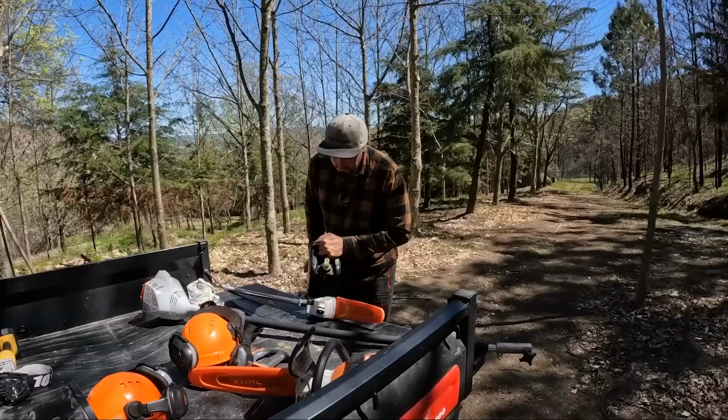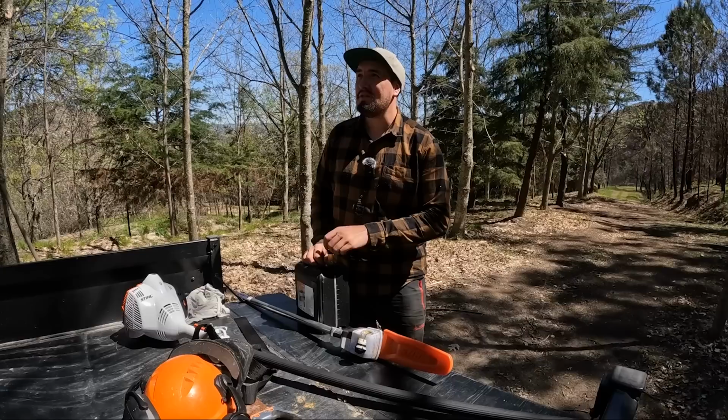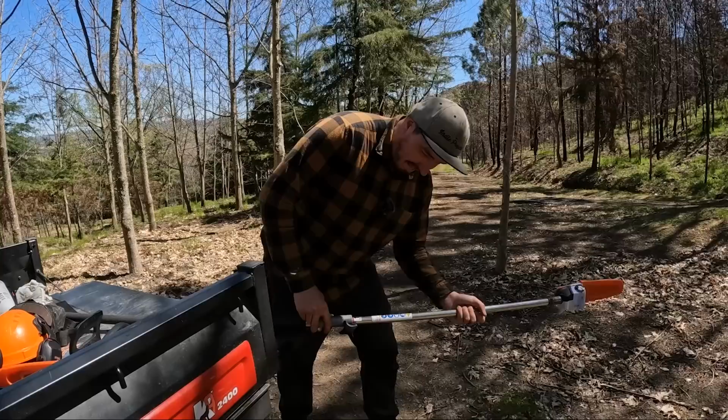So I'm just filling up the pole saw with some oil and also some fuel, and then I'm going to get to it. Got a fair few branches to cut, and the reason I'm cutting the branches is so that the massive machine doesn't keep bashing off the branches. He basically asked for the low branches to be removed. So that is exactly what I'm gonna do. When I bought this pole saw, I wasn't sure how much use it would actually get after the initial clearing of the property, but it's coming really handy. It's just great to have around.